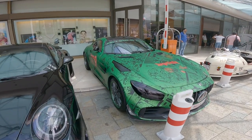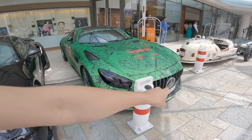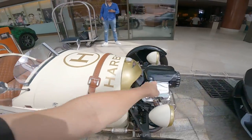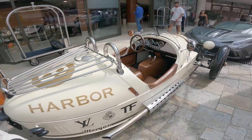I really like this. And he's obviously got a full Hulk wrap all over it. It's a big car, this. I love how in Belgium you can basically pick your plate. Morgan three-wheeler. These are sick. I mean, classic Morgan. You've got a little motorbike engine in the front, and then all the rest is just, yeah. This must be quite something to drive with the exhaust right there.